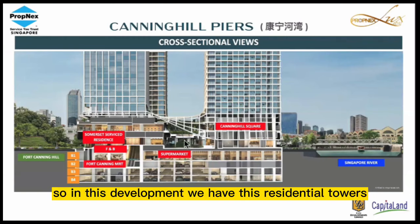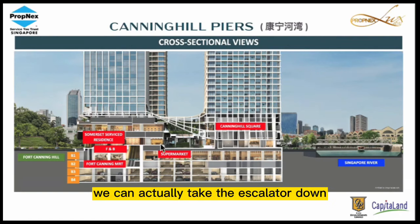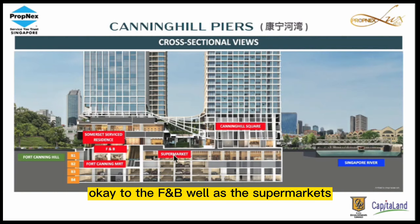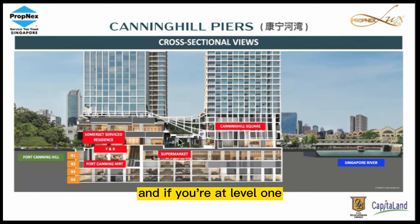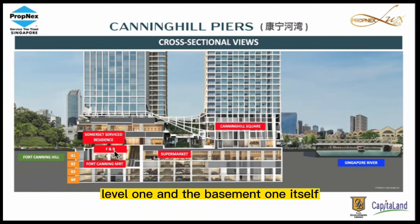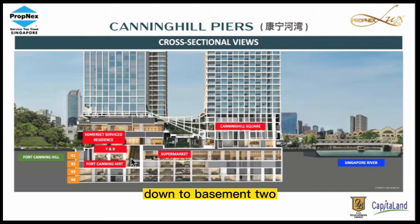Okay, so in this development, we have the residential towers and service apartments. This is the cross-sectional view. We have the hotels. If you go from your block down to level 1, you can take the escalator down, and that will connect you to the F&B as well as the supermarkets. At level 1, of course, you can also go to our lifestyle retail shops. And once you are at basement 1, if you go another level down to basement 2, that will lead you to our Fort Canning MRT station.